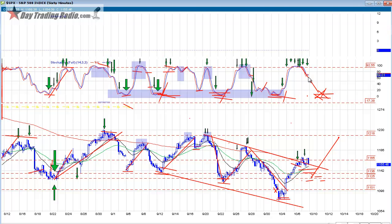So we didn't get the pullback yet. So how do I know that this market has a good shot of going up? Well, it comes to the research. It comes to going through hundreds of stocks and seeing the same setup on a lot of different stocks.